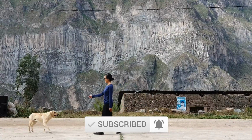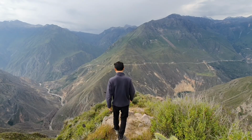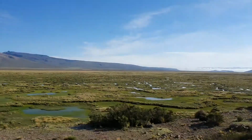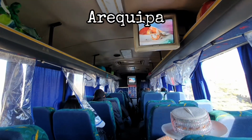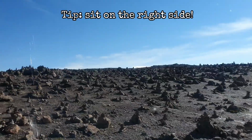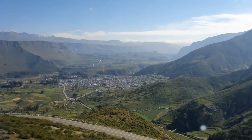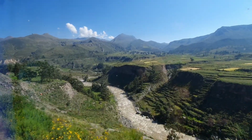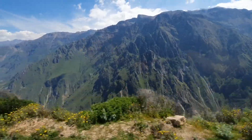Being twice as deep as the famed Grand Canyon, it is one of the most breathtaking natural wonders in Peru and in the world. We started our journey with a bus ride from the city of Arequipa. A small tip, pick a seat on the right-hand side of the bus. The 4 hour ride will take you through beautiful mountainous landscape to the fertile Colca Valley and ultimately to the canyon itself. It's one hell of a scenic journey, so sit tight, relax, and enjoy the ride.